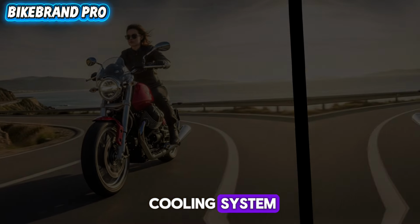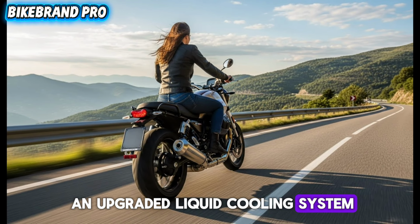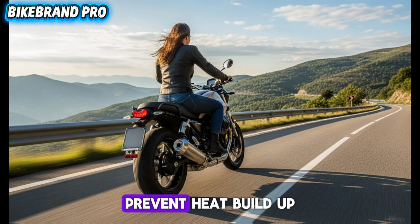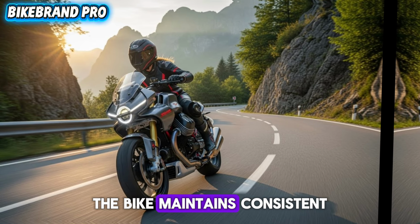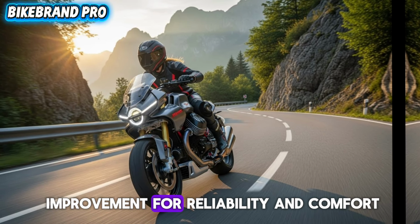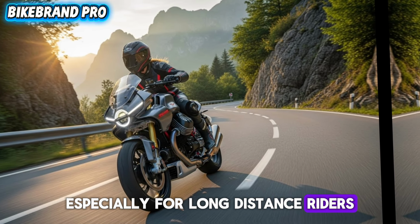Improved cooling system. The engine benefits from an upgraded liquid cooling system. Moto Guzzi engineered new airflow channels that prevent heat buildup in stop-and-go traffic. Even in warm weather conditions, the bike maintains consistent temperature levels. This is a major improvement for reliability and comfort, especially for long-distance riders.